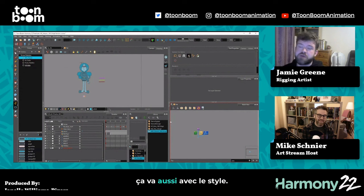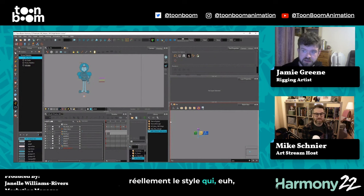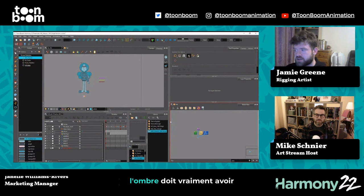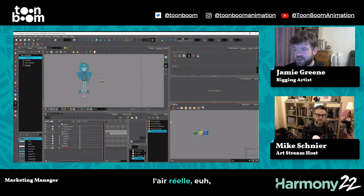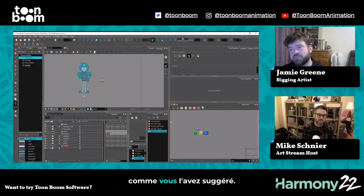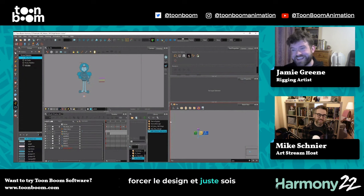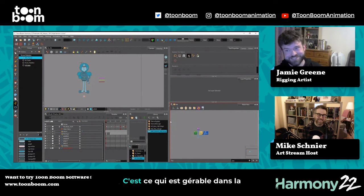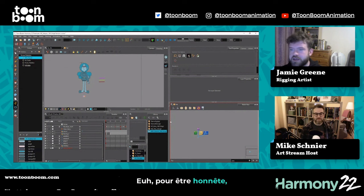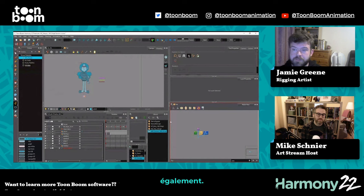Yeah, it definitely goes with the style as well, whether that type of shadow actually complements the style of the designs, because sometimes it can be a little more anatomically correct, and the shadow really has to look almost realistic. That tends to be what I force upon design, saying we're just doing this. This is what we can afford. This is what's manageable in the week we have to do this episode. To be honest, I think it always ends up complementing the design as well.